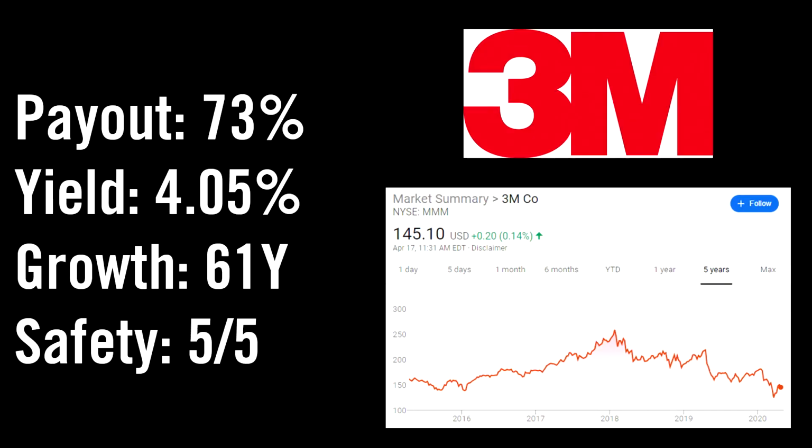Now, as we go through these, I'm going to give these a rating out of 5 as far as my opinion on the likelihood of that dividend being safe for the near future. And I'm going to give 3M a 5 out of 5. They currently have a payout ratio of 73%, so they can easily afford that dividend. It currently pays a dividend yield of 4.05%, which isn't necessarily sky high, but again, we're looking for a reasonable dividend yield here as well as a high level of dividend safety, because when you get into the yields of 6, 7, 8%, that is when you have to start worrying about the safety of that dividend.